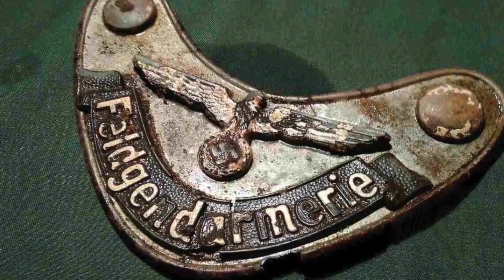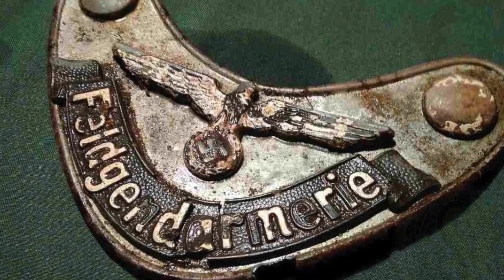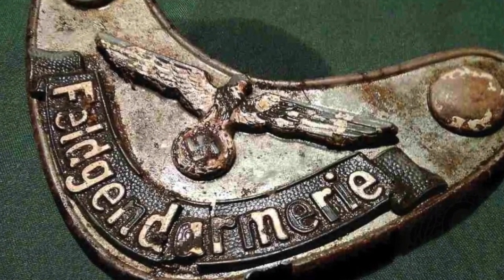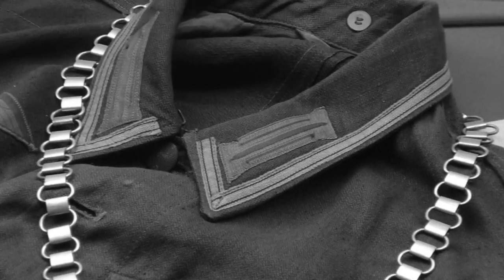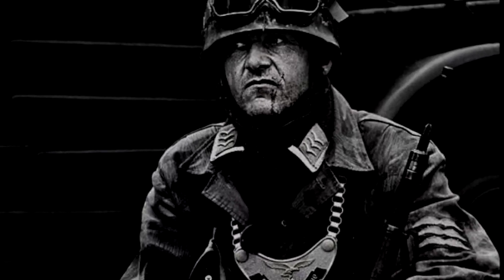The gorget was made by stamping from nickel-silver alloy and covered with silver plating, worn on a chain consisting of 21 oval links. The overlays were covered with a luminous varnish, so that they could be distinguished in the dark.